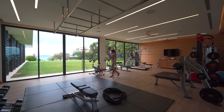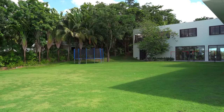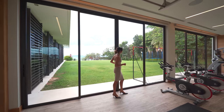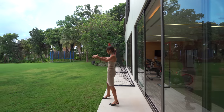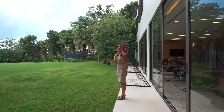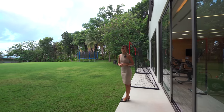You're gonna walk out onto this grass patch right here. They've set up a trampoline. It's big enough to play some football here, since they actually have two football goals right here. Now, this connects you out onto this huge grassland right here. I'm gonna take you guys down because we still have one more guest bedroom to check out, as well as your private beach.